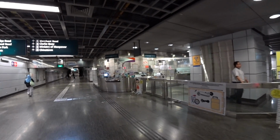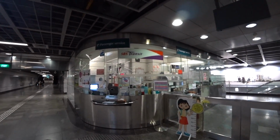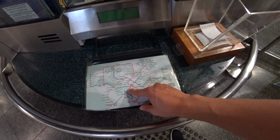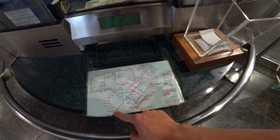They're all very nice. And so I'm going to ask him today how I can get to Sentosa Island. Over here we have the map. It's Clarke Quay, this is where we are, and we are going here. It's actually quite simple, just going down there.